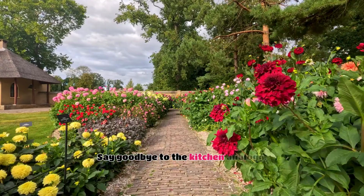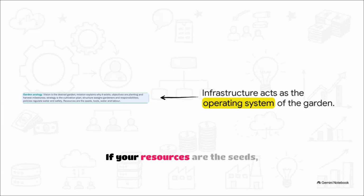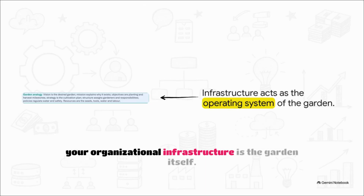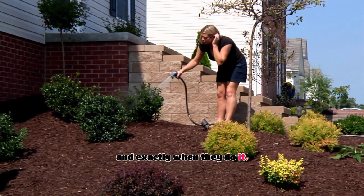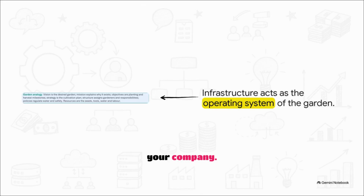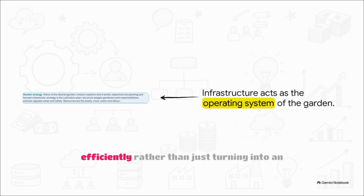Say goodbye to the kitchen analogy. We're stepping out into the garden. If your resources are the seeds, the tools, and the water, your organizational infrastructure is the garden itself. It's the physical layout. It's the rules on who waters what and exactly when they do it. Infrastructure acts as the operating system for your company. It's the procedures, the shared values, the policies that enable your resources to grow efficiently rather than just turning into an overgrown, chaotic patch of weeds.